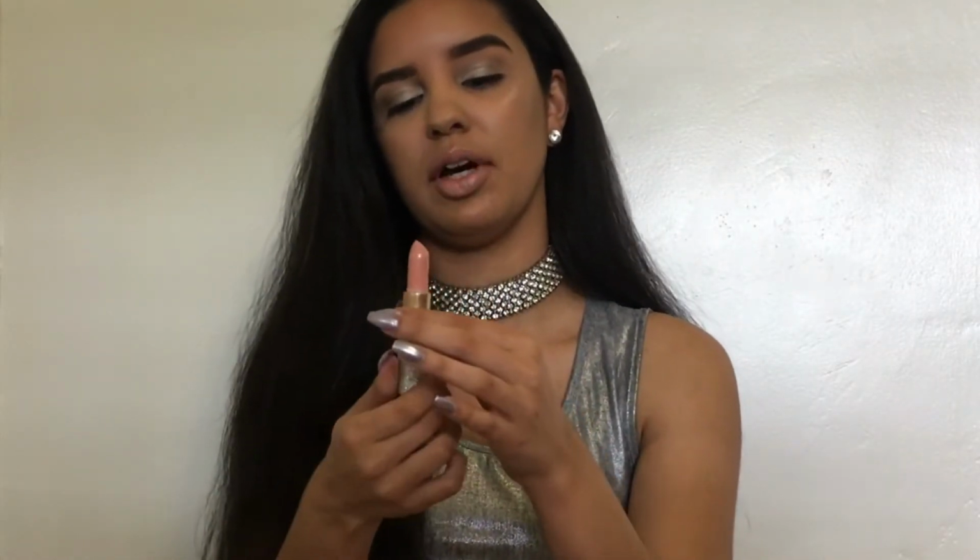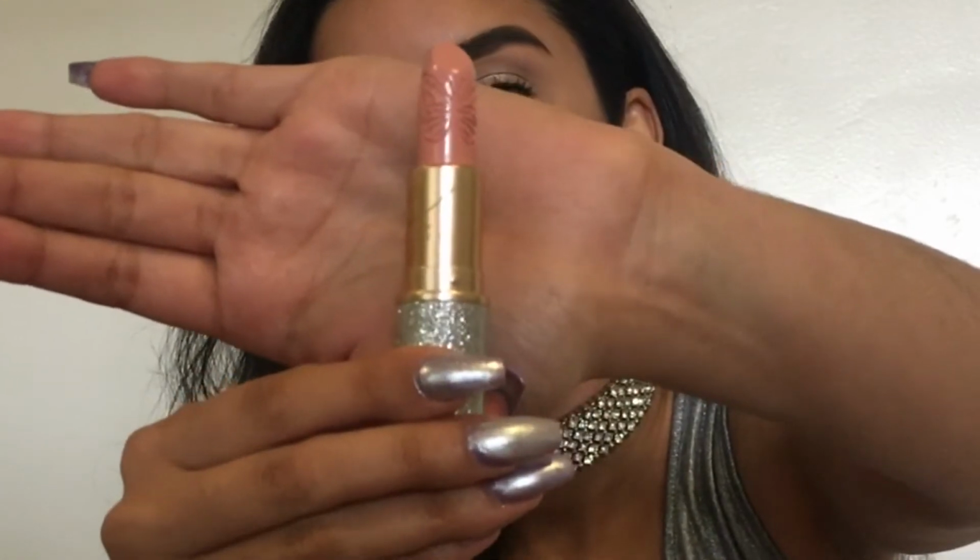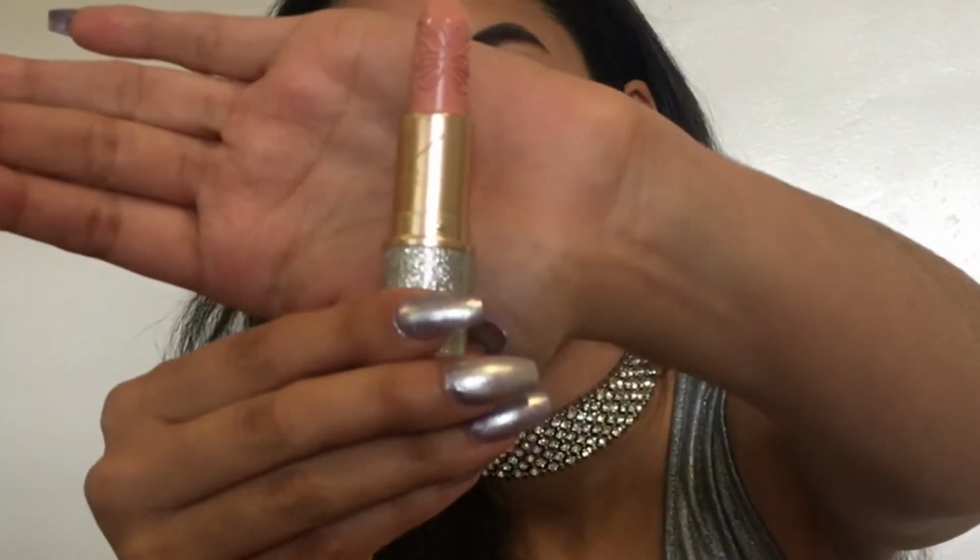The next lipstick color is called Darling. I have to say that with a little sass. So Darling is very, very beautiful. It's more of a pinky color. The other one's more of a true nude. This one's definitely more pinky nude. It's definitely one of my most favorite lipsticks.